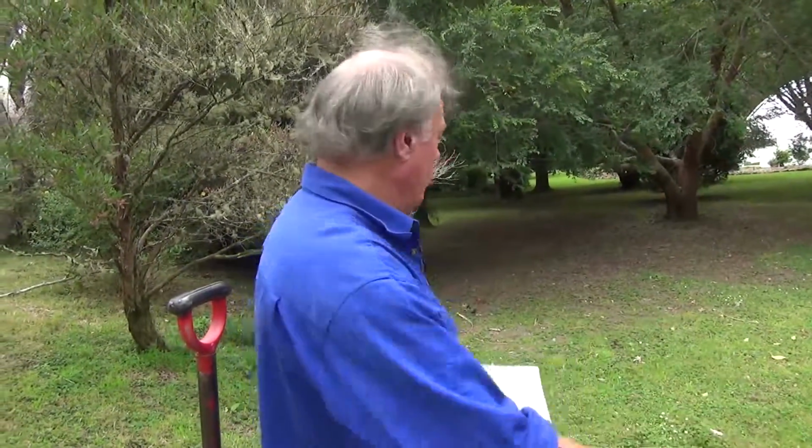But no, that's why we're planting it here, because we've got a dead tree there, and this one here is looking pretty sick to me, so I think it won't last long. So that's why we've decided to plant it here.